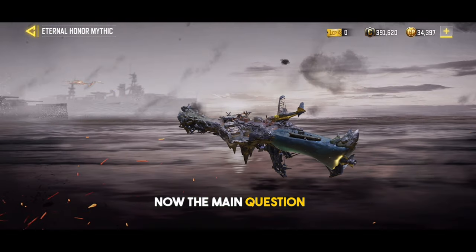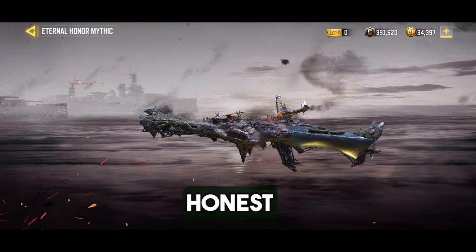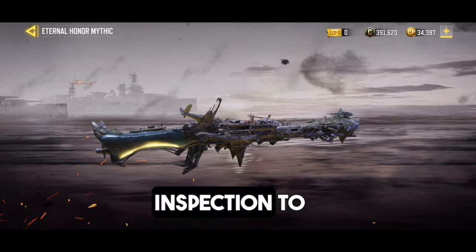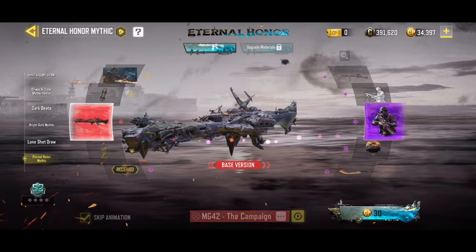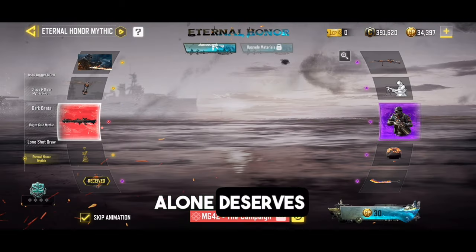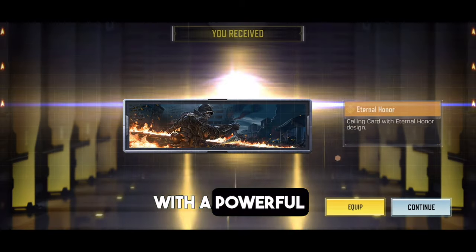Now the main question is, is it actually worth your hard-earned cash? Let's just be honest. The skin is a beast. It's dripping with details, from the cinematic inspection to the explosive reload animation. It's a mobile warship you can hold in your hand. The weapon inspection alone deserves a perfect score of 10 out of 10. It's a visual masterpiece with a powerful message.